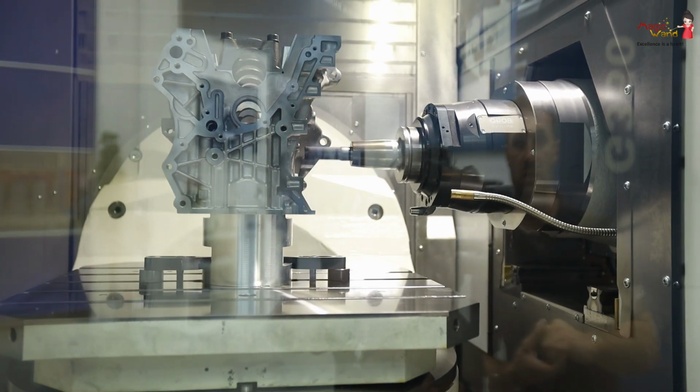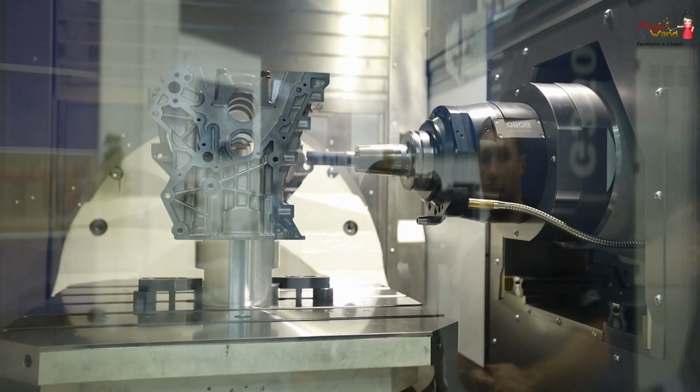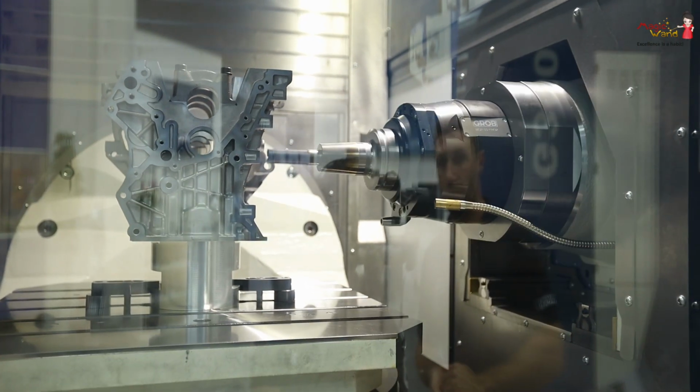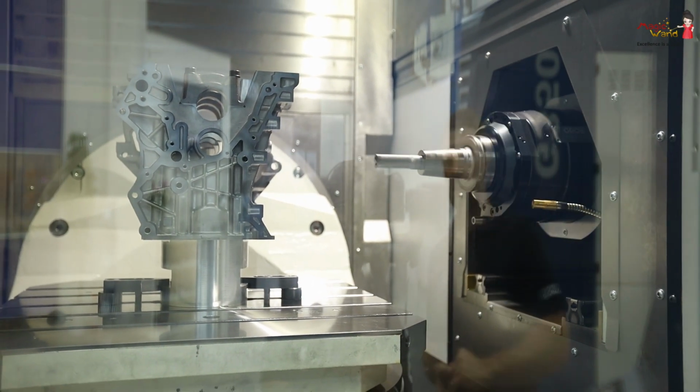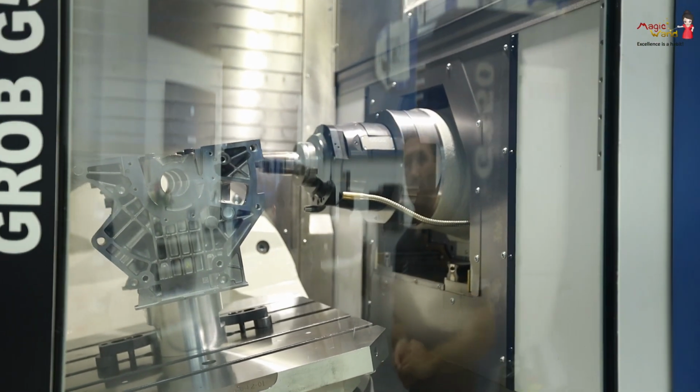This is also the reason why we have such a long Z-axis, so that we can go out with very long tools. The longest tools which we load in the magazine, we can go out completely of the work area, as you saw now.